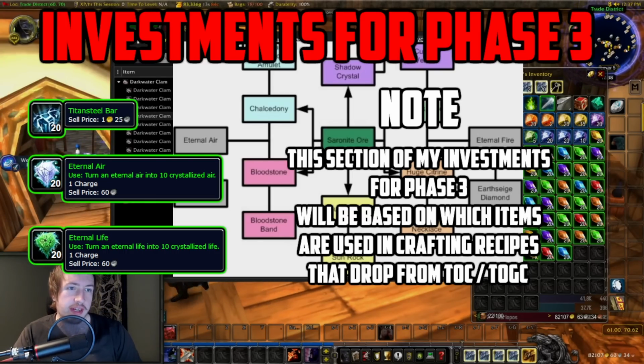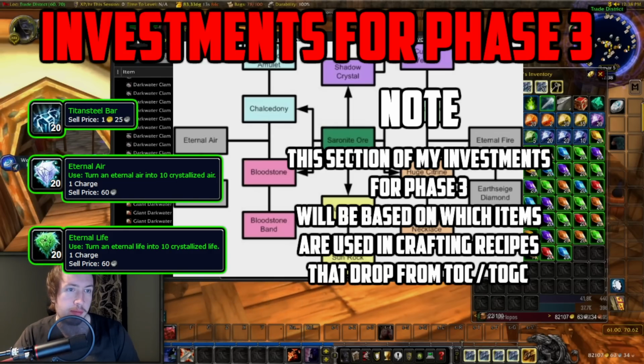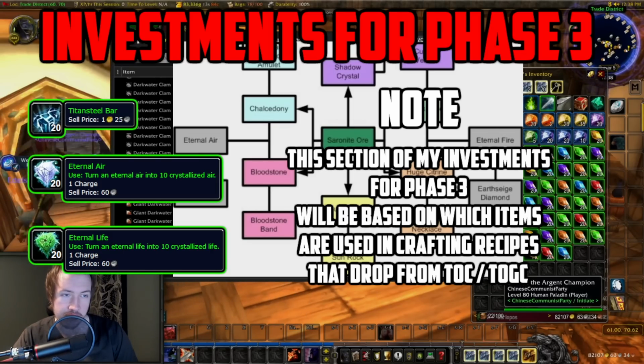So once again over here you have the same thing. You can either invest into the materials required to craft Titan Steel and then craft Titan Steel yourself, or you can simply buy them on the auction house or get someone to craft them for you. Right now the cooldown on my server is going for about 50 gold each, so if you have mining you're saving 50 gold per Titan Steel bar if you craft them yourself, which has a 20-hour cooldown.